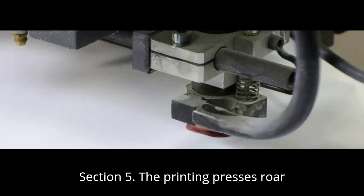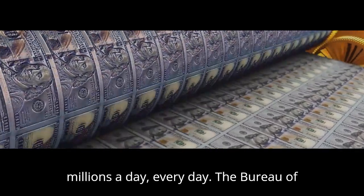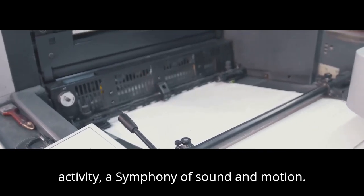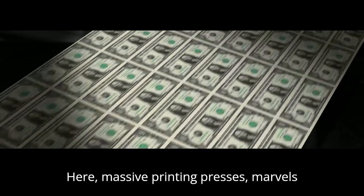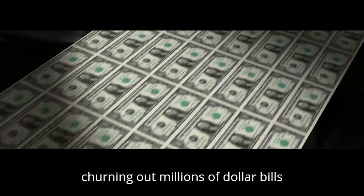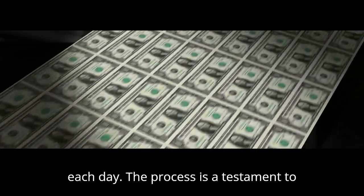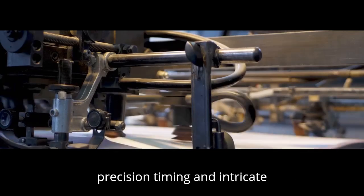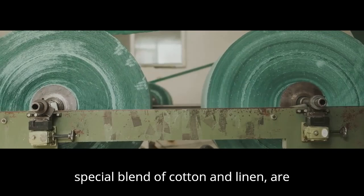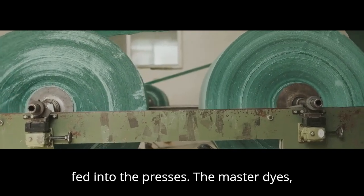Section 5. The printing presses roar, millions a day, every day. The Bureau of Engraving and Printing is a hive of activity, a symphony of sound and motion. Here, massive printing presses, marvels of modern engineering, roar to life, churning out millions of dollar bills each day. The process is a testament to precision timing and intricate coordination. Giant rolls of paper, the special blend of cotton and linen, are fed into the presses.